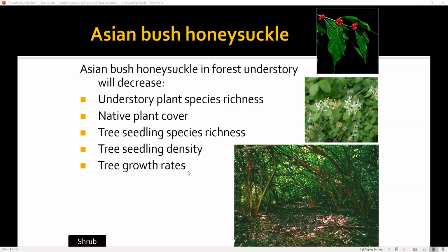And I mean for the canopy trees, these huge trees that are towering way over these shrubs, it appears that Asian bush honeysuckle can more effectively take up water and nutrients than native plants. And so by stealing the water and nutrients from the canopy trees, it will decrease their growth by over 50%.